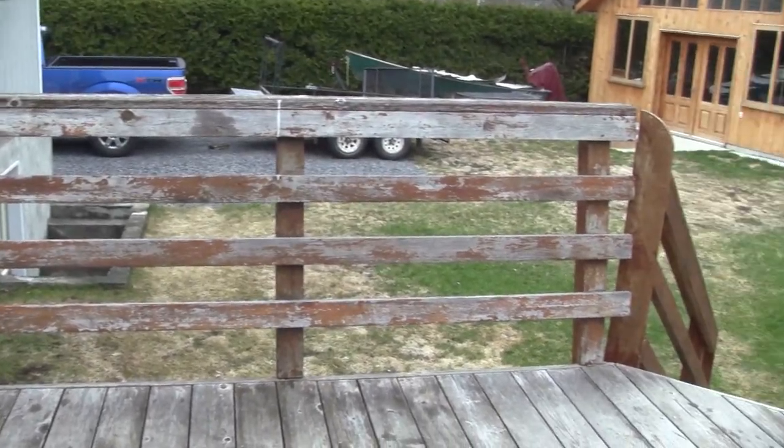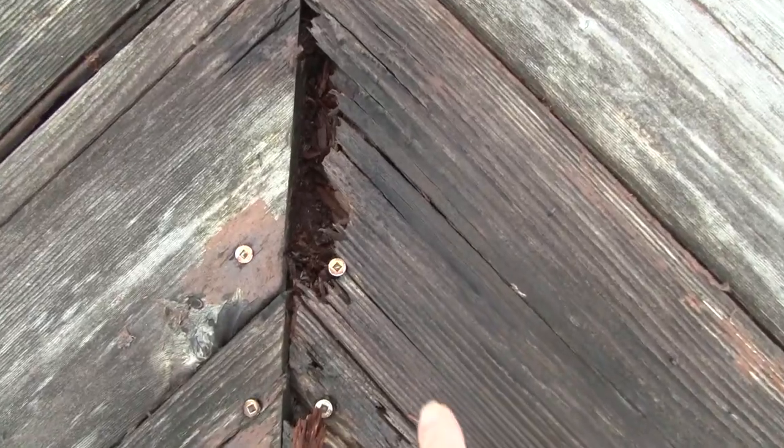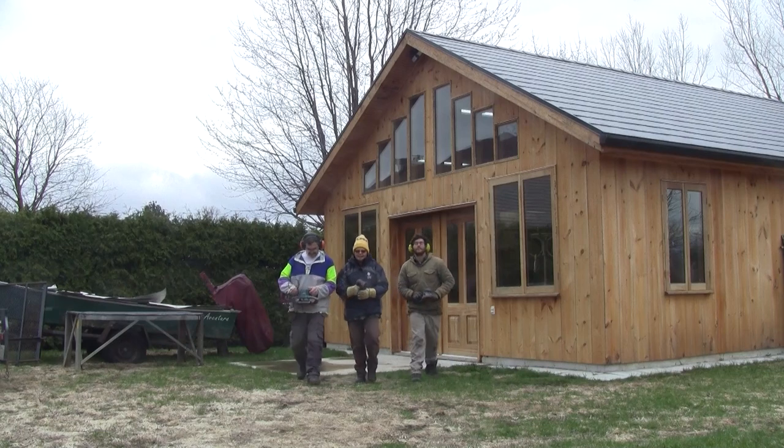Do you have dirty jobs to do around your workshop? Bird droppings, squished bugs, mold, dirty flaky stains, and rotten boards. Yuck! This is a job for the woodpeckers.